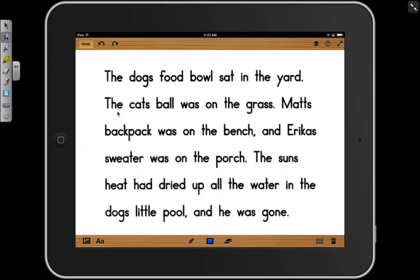Okay, today, boys and girls, we are going to be talking about possessive nouns. Remember, a noun names a person, a place, or a thing. A possessive noun shows ownership. So, in other words, that person, place, or thing shows ownership, or something belongs to that person, place, or thing. We show ownership by adding an apostrophe S.